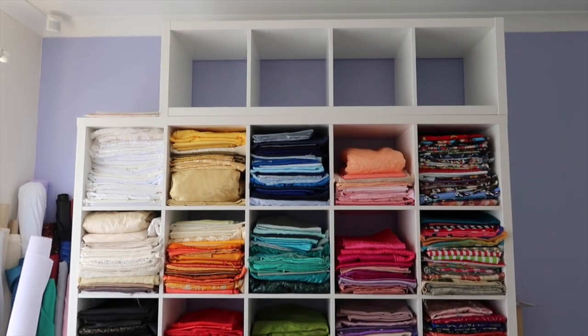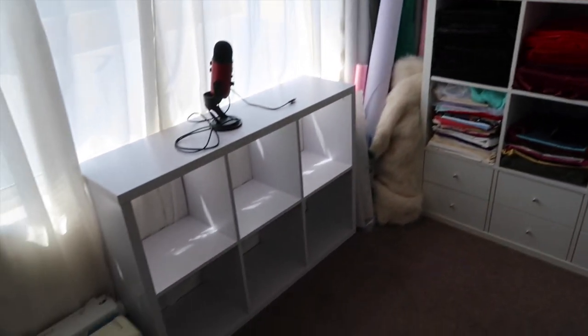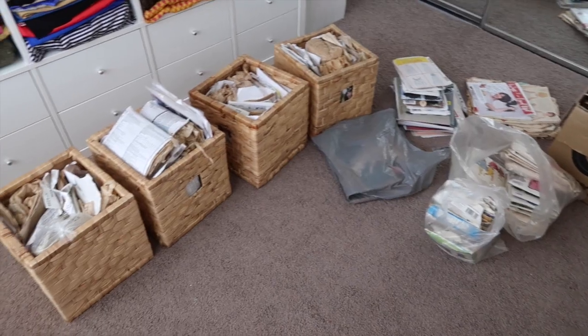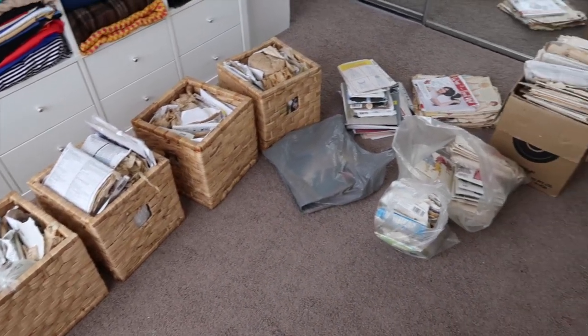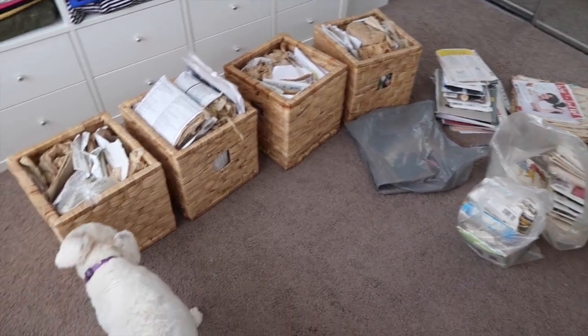So now I'm going to work on putting wigs up there and organising all of my patterns to go in there, hopefully. So here's all the patterns. I've got to sort through them and get them into some kind of order.